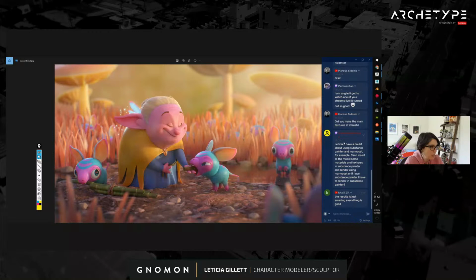Let me read the chat here. Mateus, hey Mateus. Leticia, I have a doubt about using Substance Painter and Marmoset, for example. Can I insert some materials and textures to the model in Substance Painter and render using Marmoset? Or if I use Substance Painter, do I have to render in Substance?